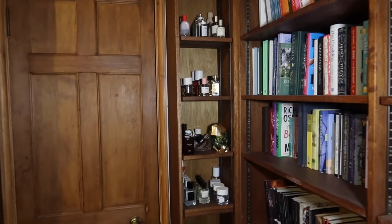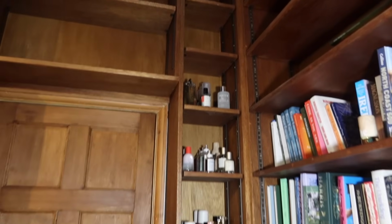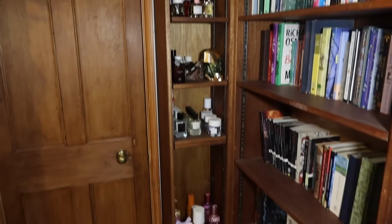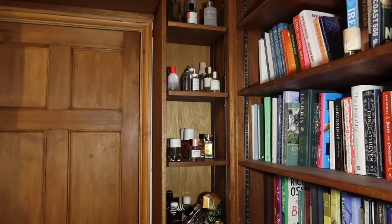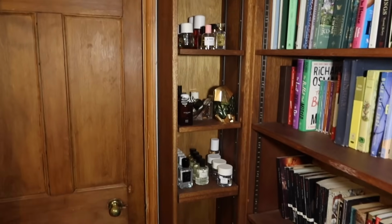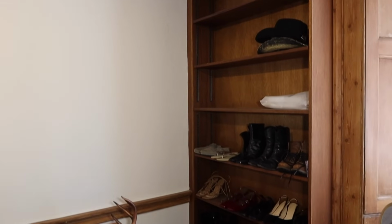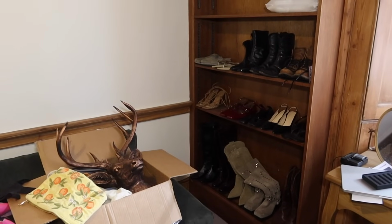This storage solution is not working for me whatsoever because even though I have my perfume collection when I moved, I've already filled up almost all of these shelves, and I love perfume. I know this collection is just gonna grow, so I need to move all of these, and I'm gonna move them to this shelf situation right here, which is right beside my desk. Most of my shoes are gonna go in the basement.